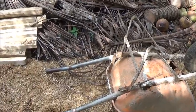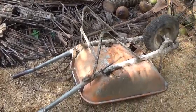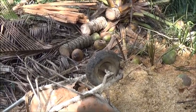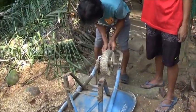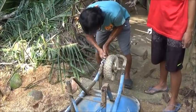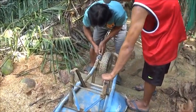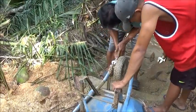We've already replaced the handles once. Now the bottom of it's rotting out. I don't know, maybe. But anyway, we'll get the bigger tire on this because it just kind of bottoms out basically with that small tire on it. It's just not a high enough profile to really use.